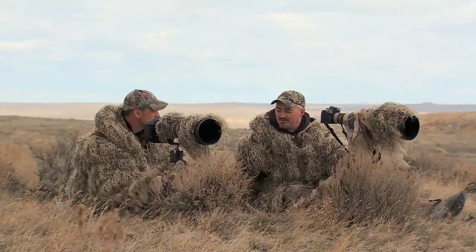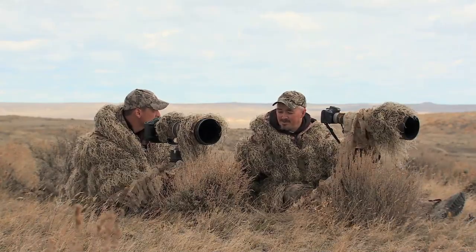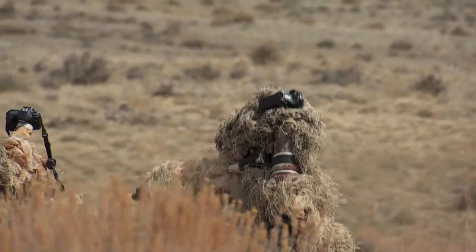Well, we're done with the grouse for the day, but given the area that we're in and the diversity that it offers, I do know of an eagle nest that we could go take a look at. Cool.